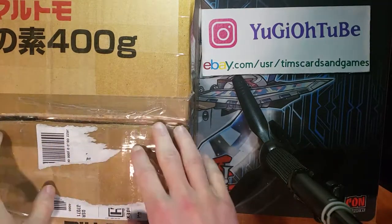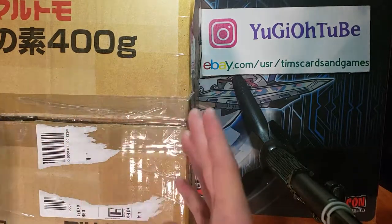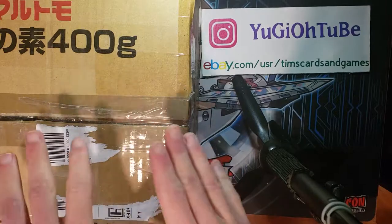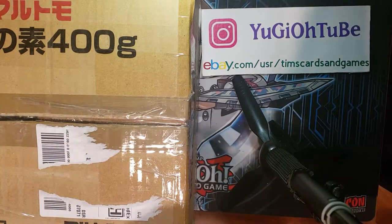We're hoping for some old Japanese foils, censored artwork cards, alternate artwork cards, anything super old school Japanese, because we love Japanese cards, especially the OCG stuff.